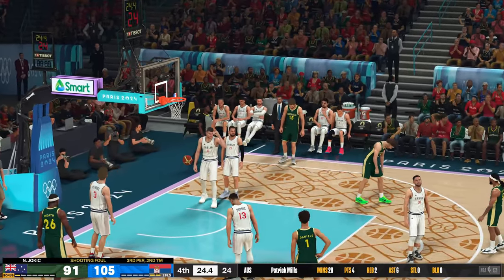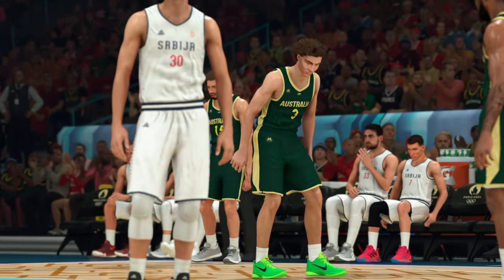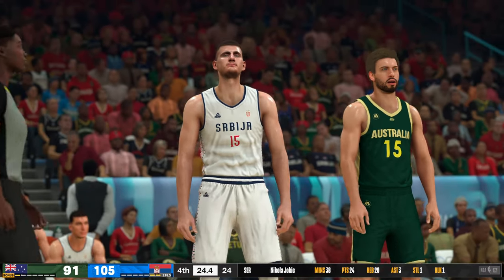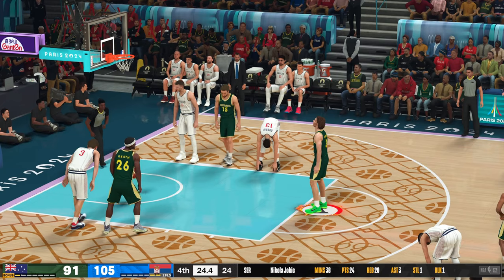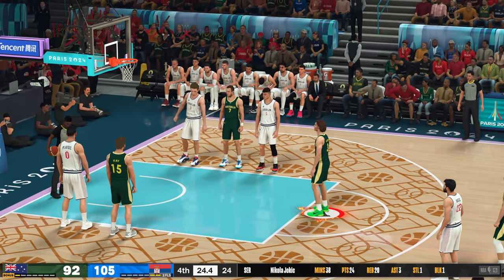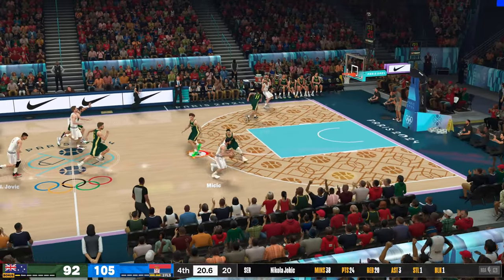Here's Giddey. And foul on the shot, so he'll get a chance at the line. Third personal foul. It's going to be on Jokic. Second team foul. At the line for Australia, Giddey. And the first one drops. That one misses, so he goes one for two. We've got 22 seconds left in the fourth quarter.